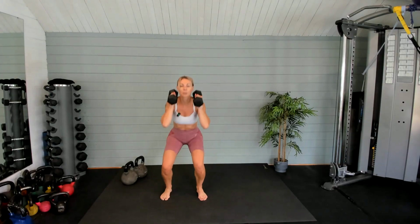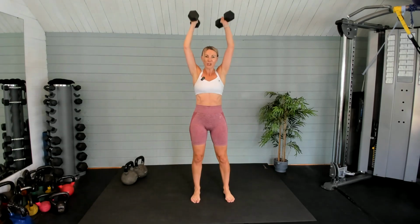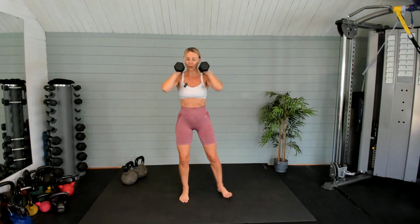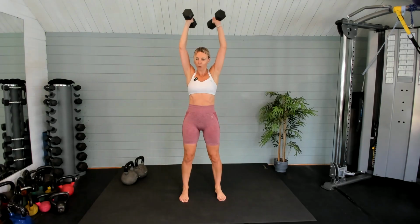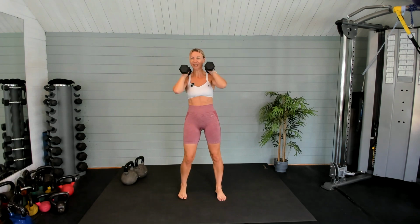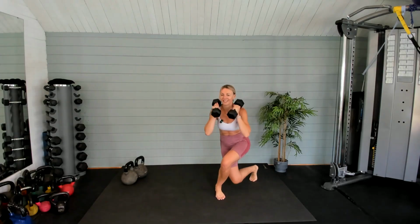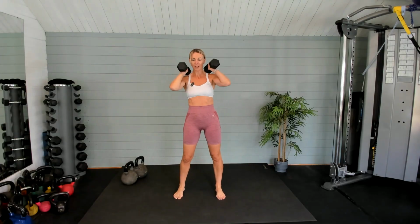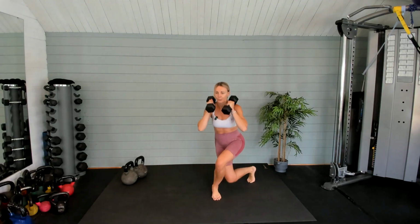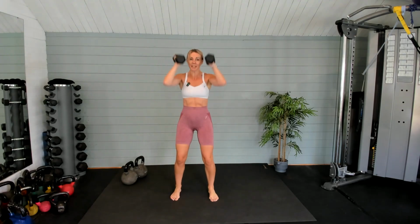Curtsy lunge, squat, press, other side, curtsy lunge, squat. 2, 3, it's so hot right now. 4, as in the sweaty variety, obviously. 5, 6, 2 more. 9. 10.